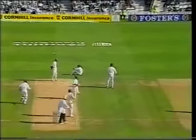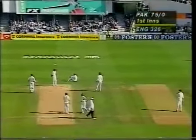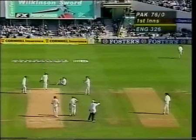That's through the legs of Nasser Hussain. Delicate late cut. And 4 runs.